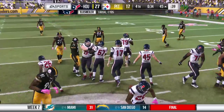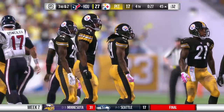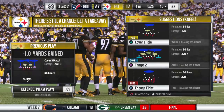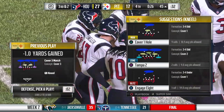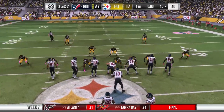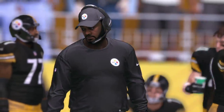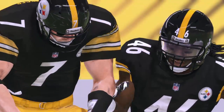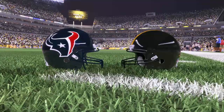Osweiler to a knee, and that should wrap this one up. A road win in the National Football League. Charles, you never take that for granted, no matter who you're playing, no matter where you're playing. You take it and you run with it. And you know you primed the pump all week in your own home facility. No one thinks we can do this. Only people who believe are right here in this room. And then you go on the road, band together, and get it done.